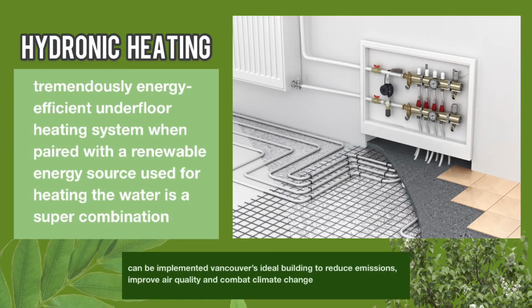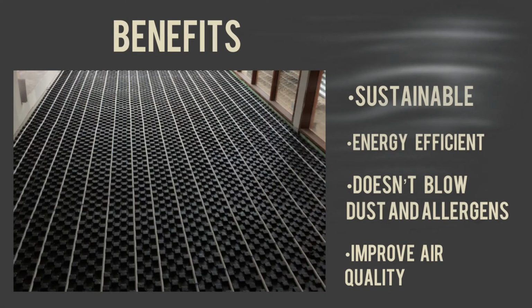Hydronic heating is a tremendously energy-efficient underfloor heating system when paired with a renewable energy source for heating the water. This can be implemented in Vancouver's ideal building to reduce emissions, improve air quality, and combat climate change. Hot water is pumped through underfloor, flexible pipes that radiate heat to the building. This system improves air quality and is a great alternative to other heating systems that blow around allergens and dust.